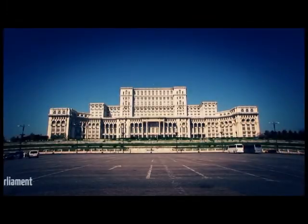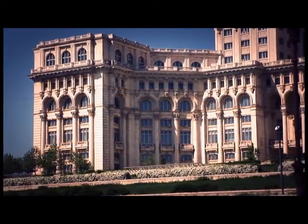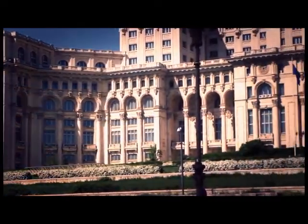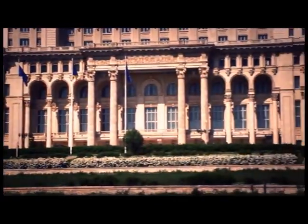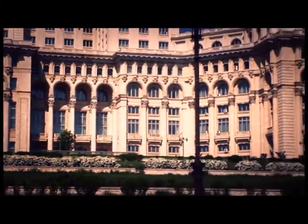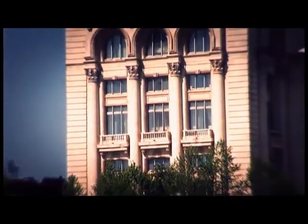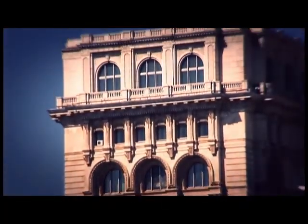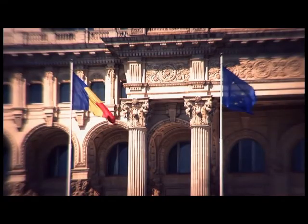Second biggest building in the world. This is a really huge building, measuring 245 meters wide, 270 meters long, 86 meters high, with another 92 meters underground. Just as a curiosity, 1 million cubic meters of marble were used for this building.